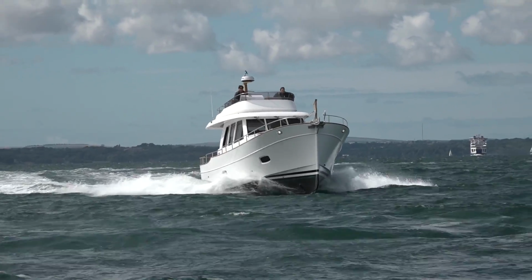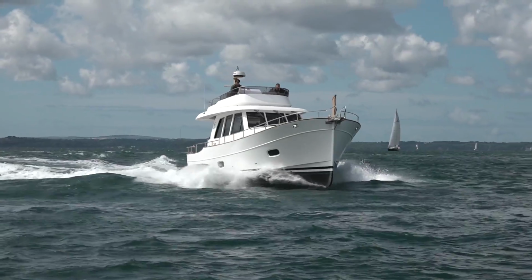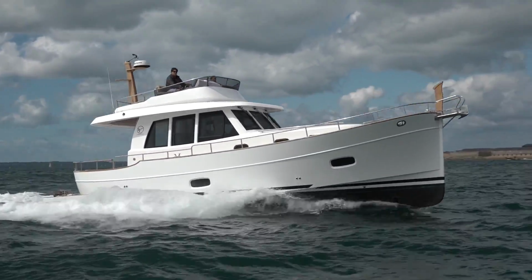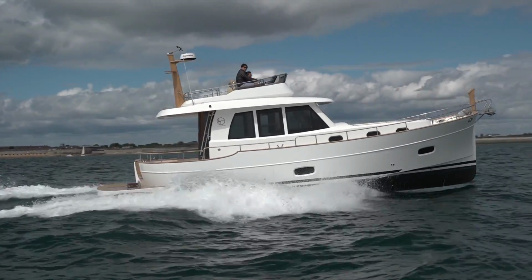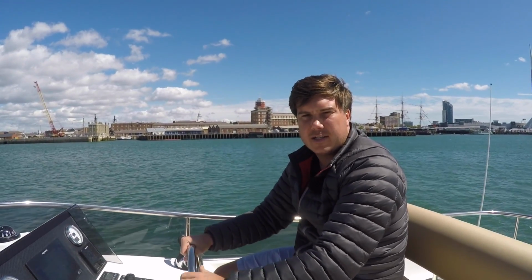The boat's sharp bow entry and flared bow aren't just there for show. They're attached to a semi-displacement hull that's resin infused and feels extremely solid out on the water. We experience a typical short Solent chop today, and not only is it very soft riding and comfortable, but that broad bow pushes away any spray so the decks stay nice and dry.